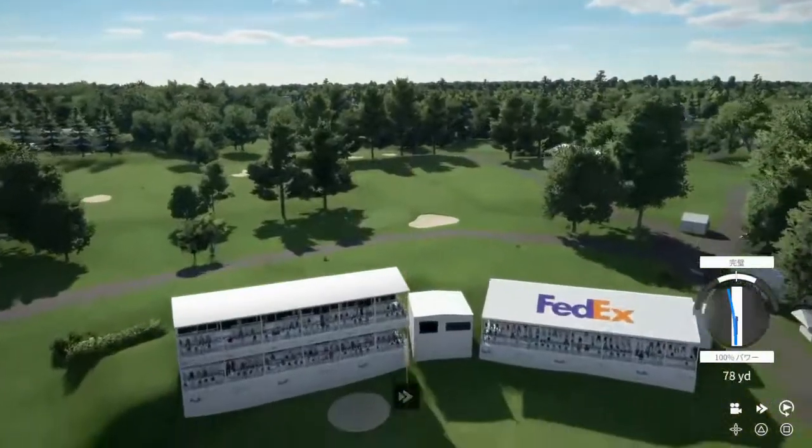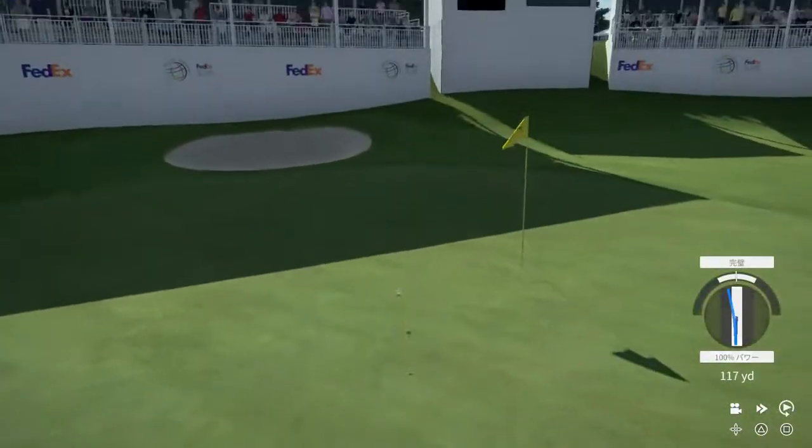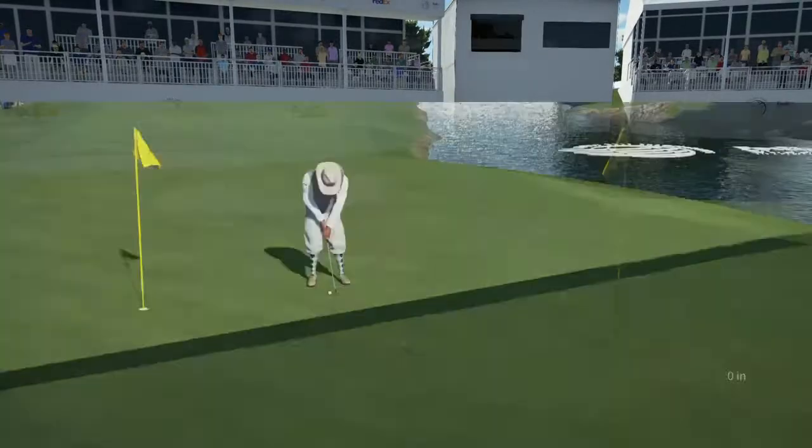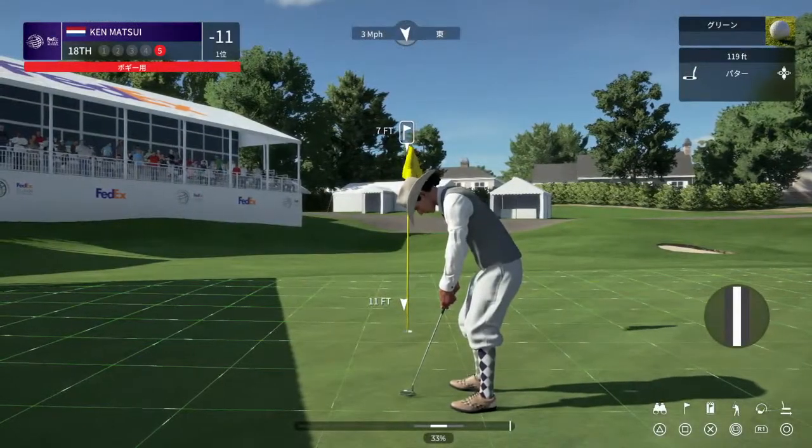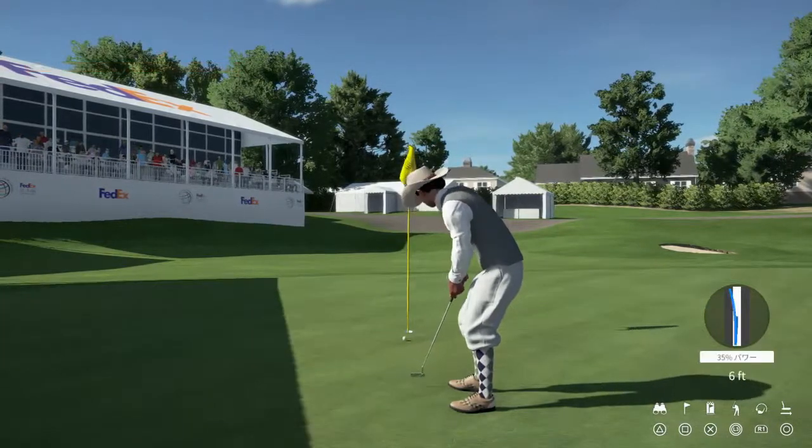Looks like they're going with the pitching wedge. Yeah, good swing. This one's heading up onto the green for sure. All that hard work, it's time to pay it off. Make this for the tournament.